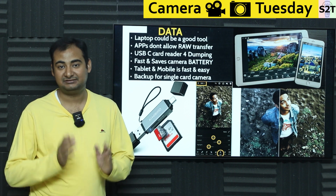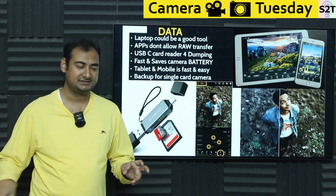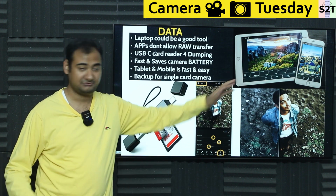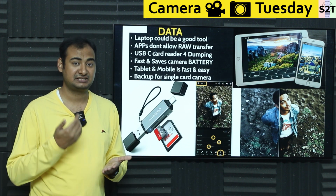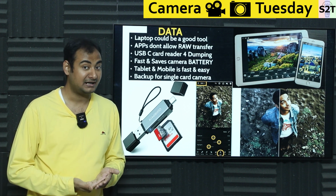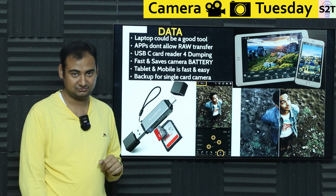Now, here's the problem with that. Even if somehow you have a camera, for example a Panasonic camera, that allows you to dump raw files and everything is fine, and you have a tablet, which is awesome, you still may hit the limitation that it's very slow and consumes battery. At that point in time, USB-C card readers are here to save your life.